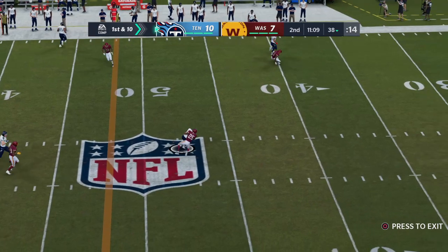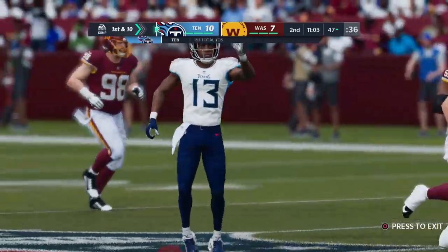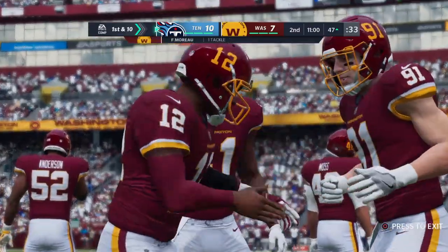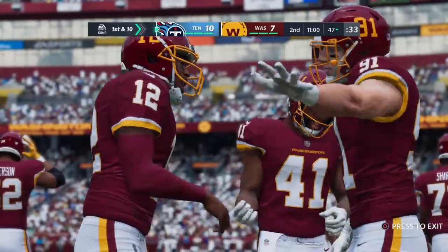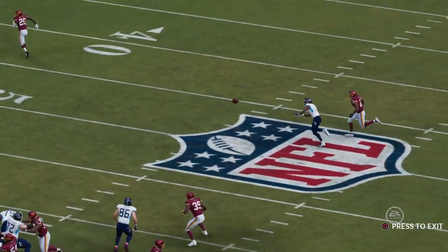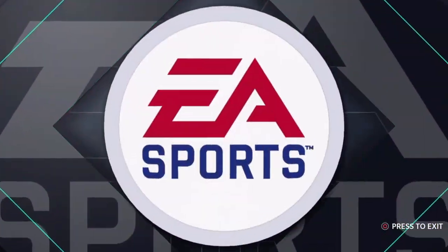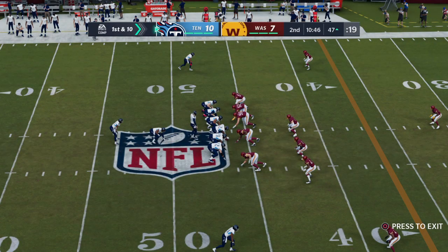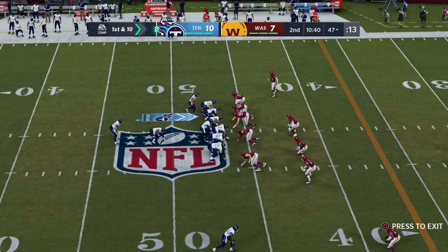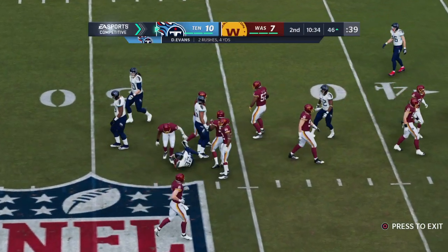Woodside looks to throw. He'll get this complete to Batson. And he'll be taken down, but not before he works it past the 50. Another first down as they call his number again. He's got 15 yards here. Here's Evans. And he's going to be met at the line of scrimmage and taken down.